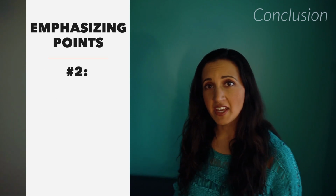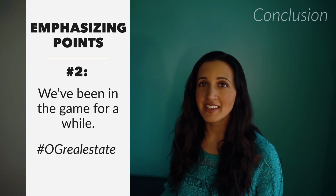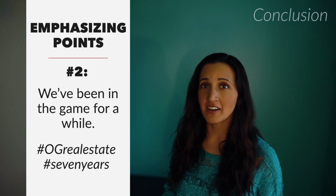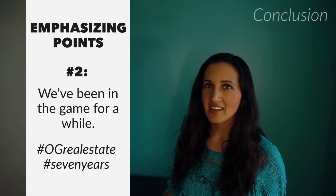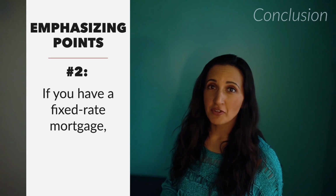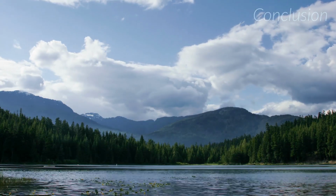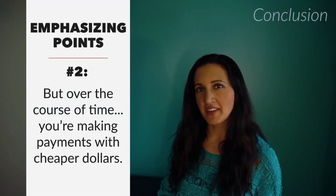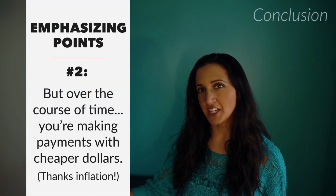The next thing that I want to emphasize is that we have been in the game for a while. Going into 2018, this will be our 7th year as rental property investors. And with rentals, often the longer you're in it, the better it gets. Because if you have a fixed rate mortgage, those mortgage payments stay the same. But over the course of time, you are paying that fixed rate mortgage with increasingly cheaper and cheaper dollars as inflation kicks in.